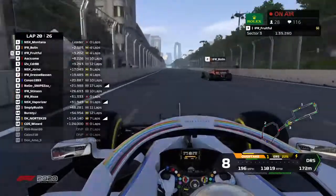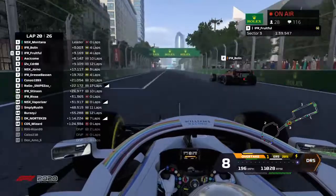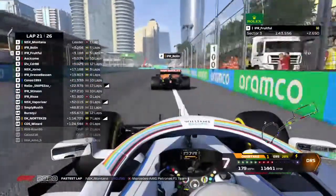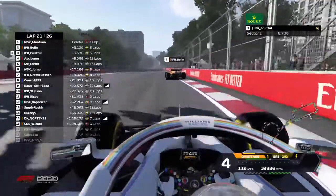Montana could win the championship. He has to outscore Fruitful by 14 points. So if he's going to win with fastest lap, which he's going to do, that means Fruitful would need 12, wouldn't it? Fruitful's going to gamely carry on.